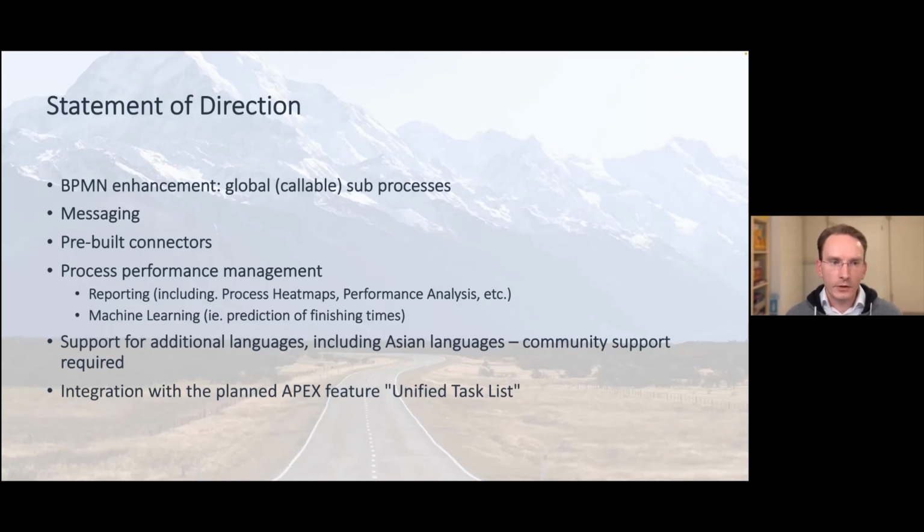The fourth point would be process performance management. So do some more reporting based on your process instances. Let me give you an example, a heat map, for instance. If you have millions of process instances and a lot of them are hanging for whatever reason, you would like to mark that spot red, because then you can take decisive action on that.